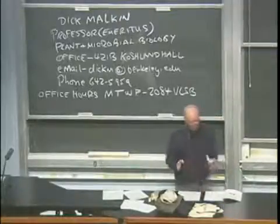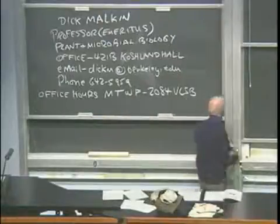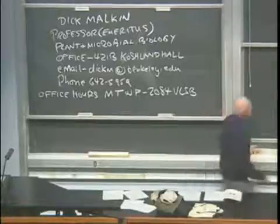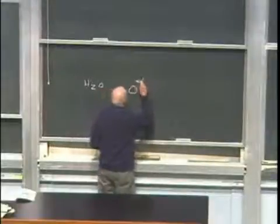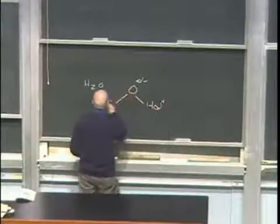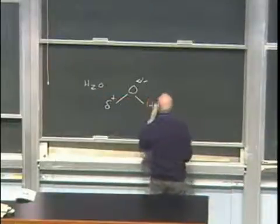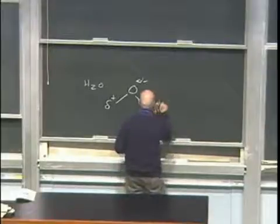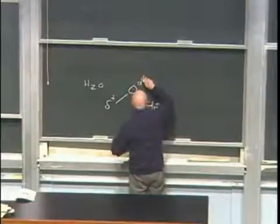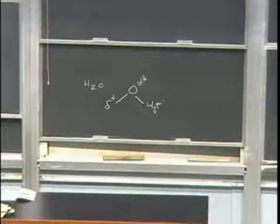Okay, so I was talking about water. Although water has this very, very simple structure, H2O, everybody knows what water is, there's more to it. There's an oxygen atom, which has a partial negative charge, and there are two hydrogen atoms, which have partial positive charges. So water's a polar molecule.